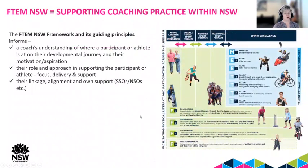Now today we're going to touch on specifically how the FTEM New South Wales best practice relates to you as a coach. Now your coaches are critical to the success of the implementation of FTEM New South Wales. And I consider that the FTEM New South Wales framework and its guiding principles are really important for you as a coach to understand where your participant or athlete is on their developmental journey. So what level are they at and what nurturing do they require? But also importantly, understanding their motivation and aspiration, which actually informs greatly your delivery and your approach with that individual participant and athlete.